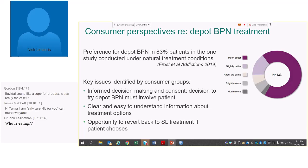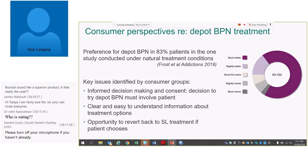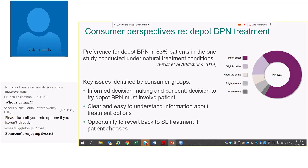So there's the big booklet, and there's also a brief flyer, sort of like a two-page version, which is an easier way to introduce the concept of depots, and then you can follow up with a more comprehensive booklet. I think it's also important that when we're talking to our patients, all patients should be given the option that if it's not working, don't worry, you can always go back to sublingual if for whatever reason the depot doesn't work for you.